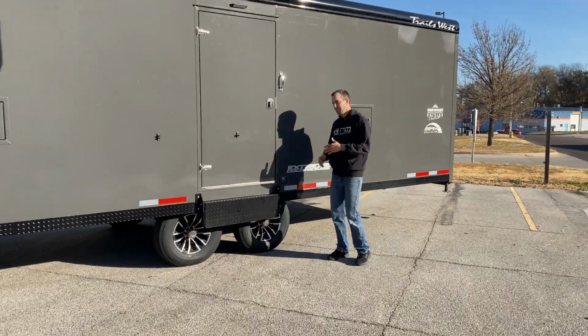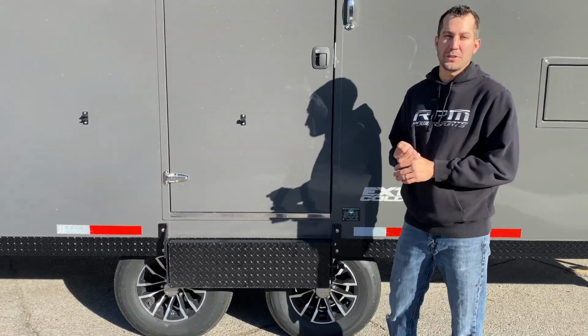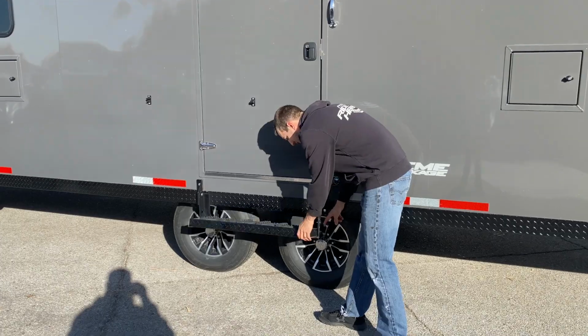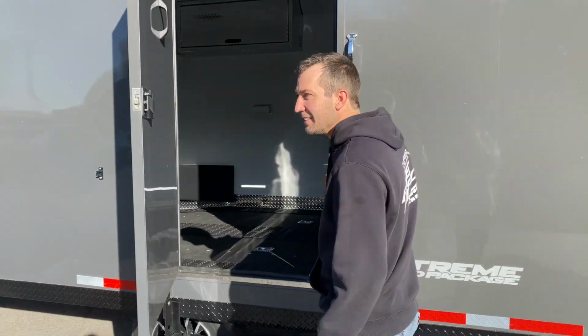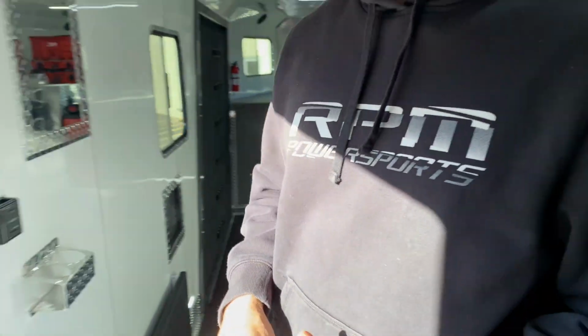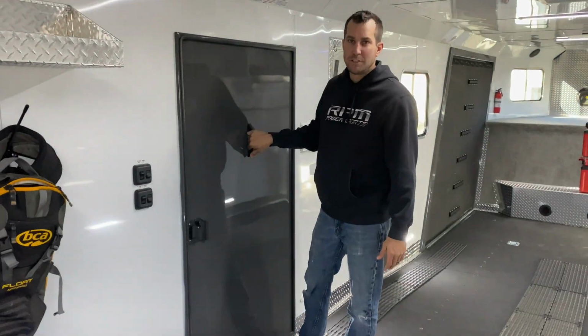All right, guys, the first thing is the steps. You take the small things for granted on some of these trailers, and I think it's the little things, you know? Just like the cleat on the step in the snow. Man, it's dangerous out there in the snowy stuff. So we got this door. The cool thing about these doors is you just reach out here and you just pull it shut.